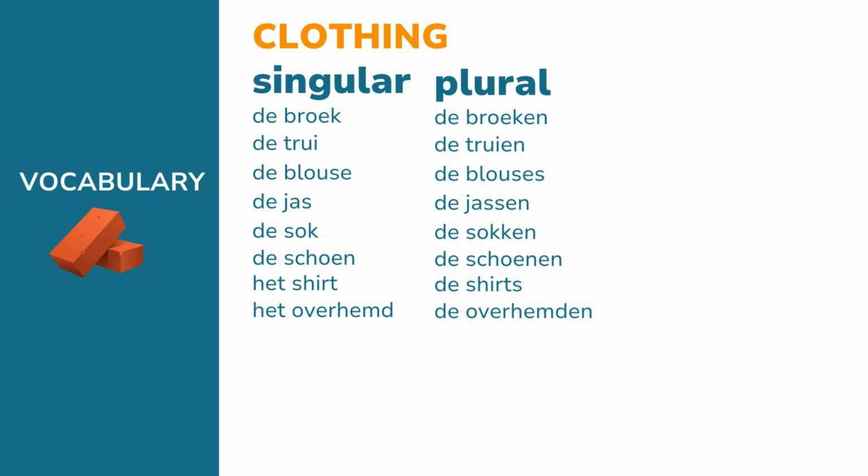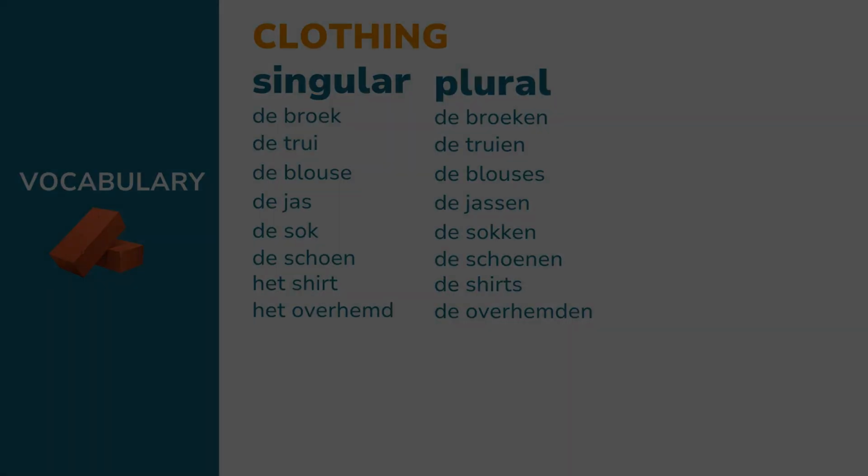When we take a look at the articles, we see that it's almost every time a de word, except shirt and overhemd. So you need to memorize those. Het shirt, het overhemd. And then when we take a look at the plural words, we see that it's always de. That's a set rule. When it's plural, it's always de.